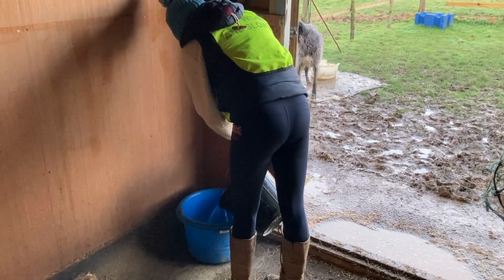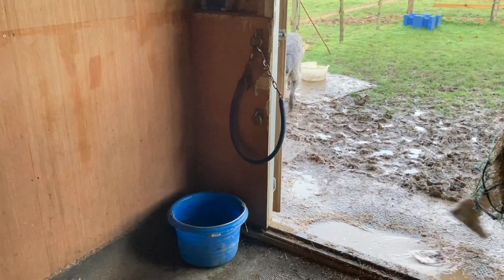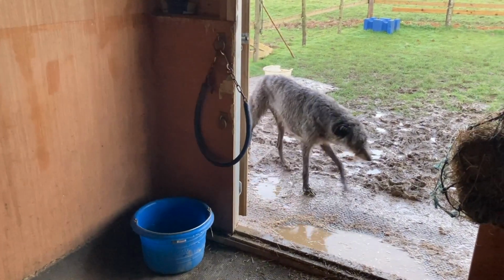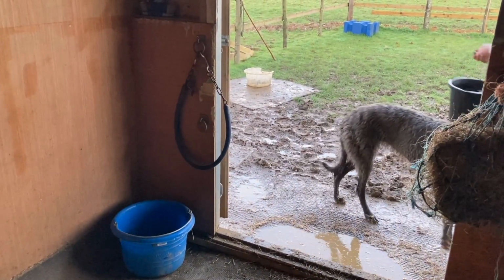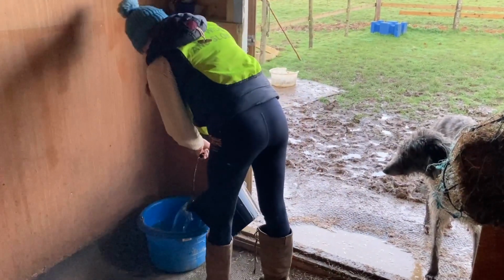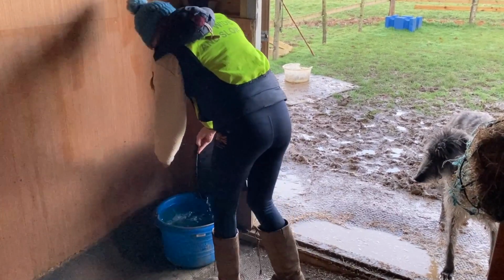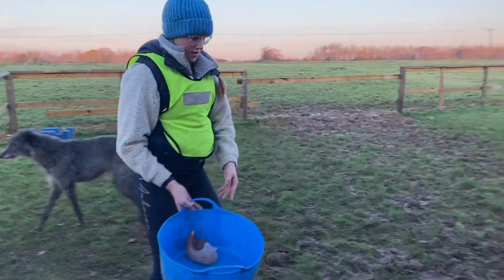My dad very kindly got the water for me that morning. We do help each other muck out, so once I've done Sadaka, if my parents haven't done the other one, then I'll go help them with that. We kind of all just help out. But I do generally do Sadaka, muck her out all by myself, and we kind of just chip in whenever, really. Because that's what it's like having horses as a family.